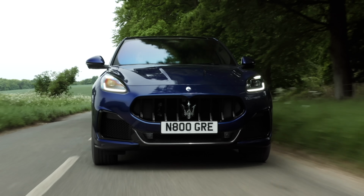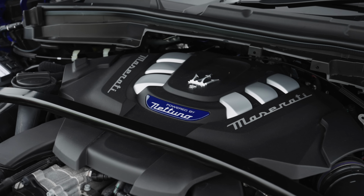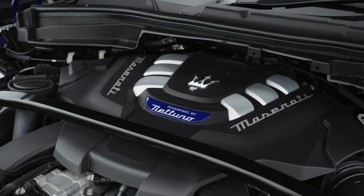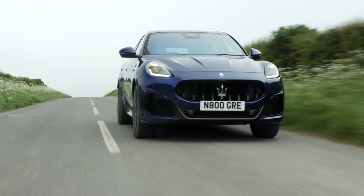I'm sure it's worth 100 grand though, but the Nettuno engine plays a very big part in that. It's a 3-litre twin-turbo V6 with 530 horsepower and 620 newton meters of torque. Oh, it sounds amazing. And it gets this big fat SUV to 62 miles an hour in 3.8 seconds and onto 177 miles an hour.